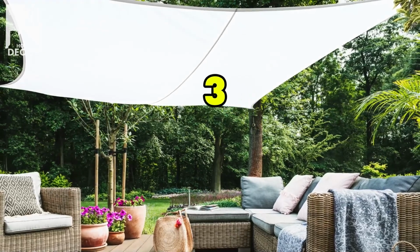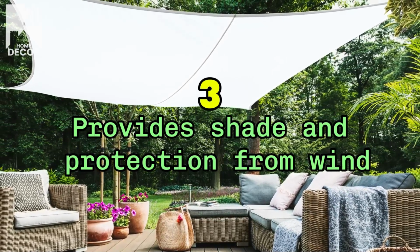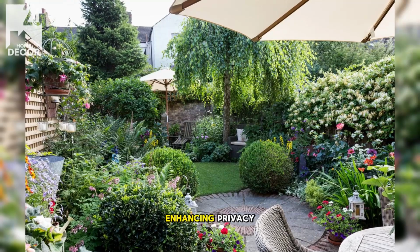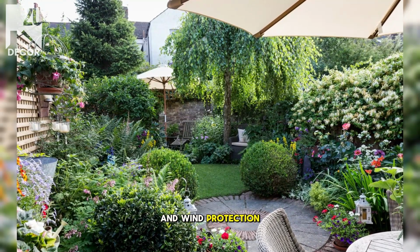3. Provides shade and protection from wind. In addition to enhancing privacy, many of these plants offer the added benefits of shade and wind protection.